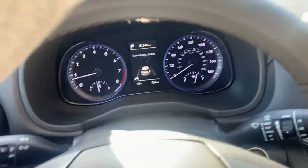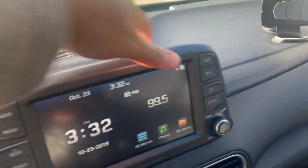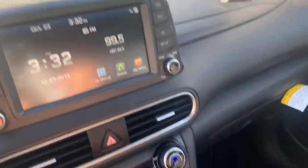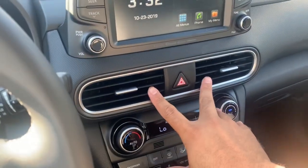The materials here, it's a lot of plastic. They're trying to make a soft touch, no leather materials here, but otherwise, I'm not really knocking it because, you know, for a vehicle in this price range, it's okay. This right here is soft touch, even on the door. You got the 2 air conditioning vents.